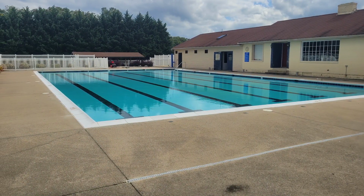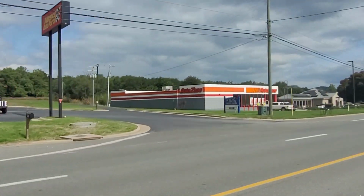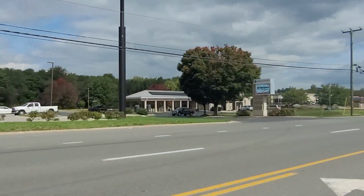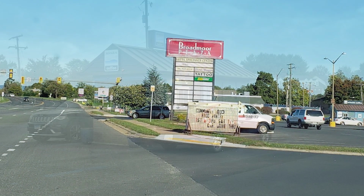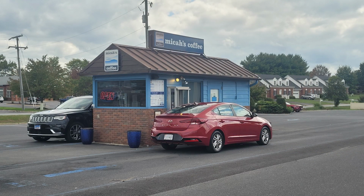But like I say, Stuarts Draft is a really neat town in that there's a very, very small downtown area, but then most of it is stretched out. The businesses are stretched out along Highway 340. A couple different shopping centers: Windmill Square, where we're getting a new Starbucks pretty soon, and also Broadmoor Plaza, which has my wife's favorite coffee place, Micah's Coffee. But like I say, hang around for the video, I'll take you into 3 different neighborhoods, show you some homes, and show you some really neat things about Stuarts Draft along the way.